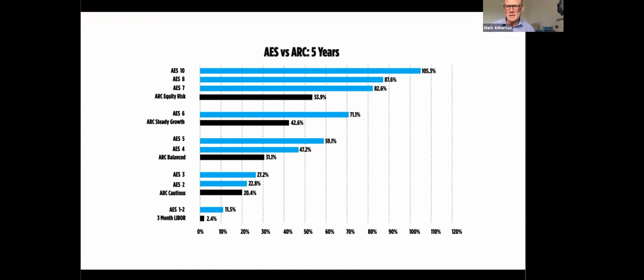Whereas the ARC equity risk, which is the rest of the industry, remember, and it is an average of that industry, it is only 53.9% up. And I mean, it's obvious. It's there for you to all see. So I don't need to labour the point really. But bear in mind, this is an industry overview. These are our competitors. So we're rather pleased with all of that, and we don't see any reason why it shouldn't continue, given our investment thinking.